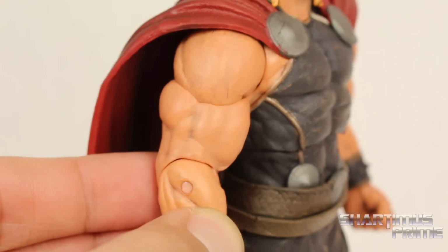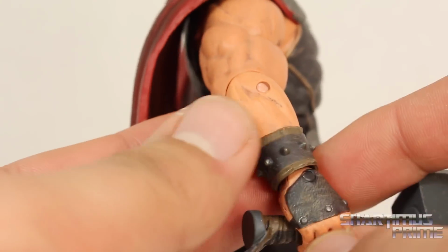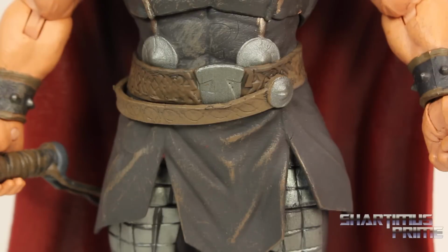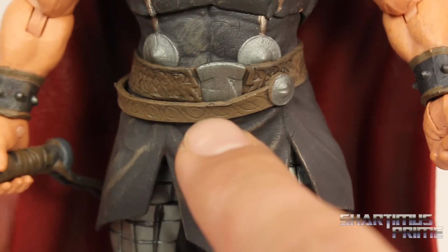He's the God of Thunder. Adding some decent shadowing effect right there for the muscle definition. Looking really cool with this wristband. This other hand over here looks really good. So the belt is sculpted very nicely with all these little patterns right here.